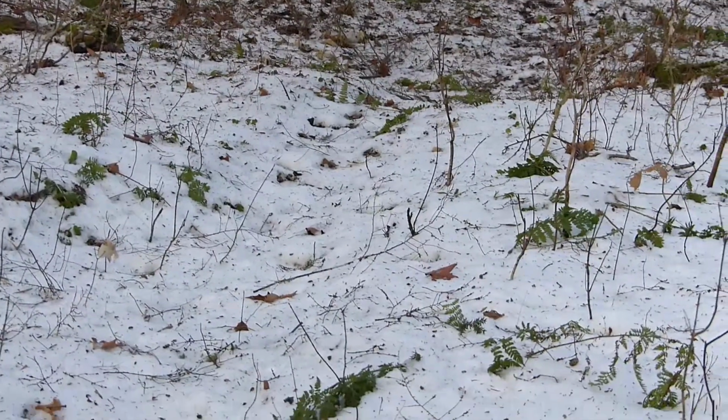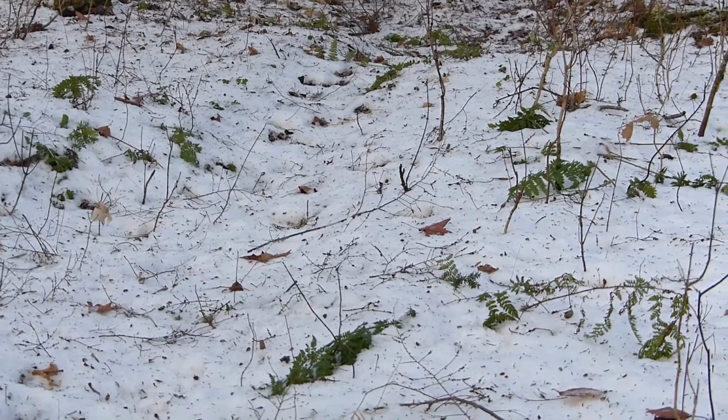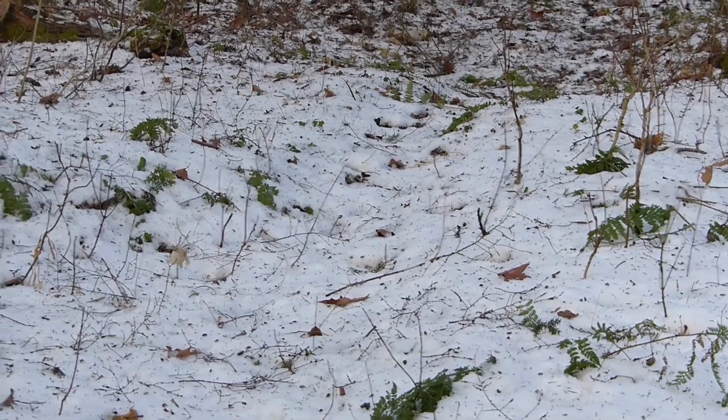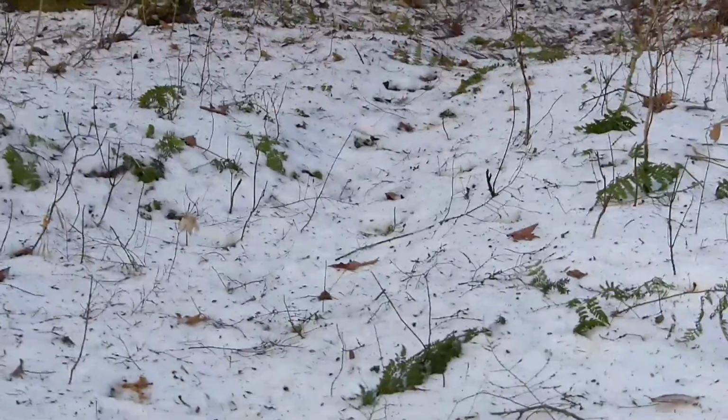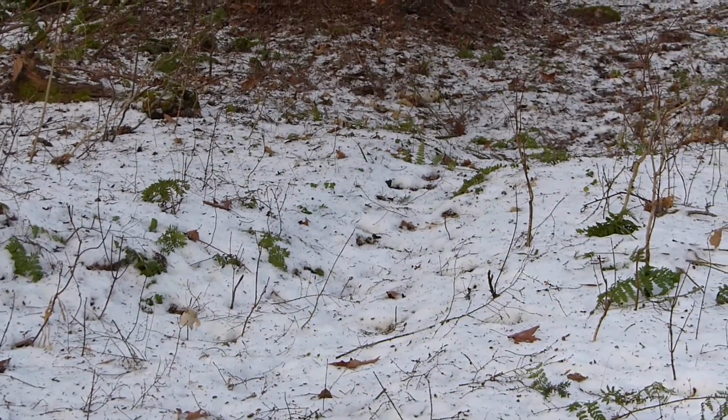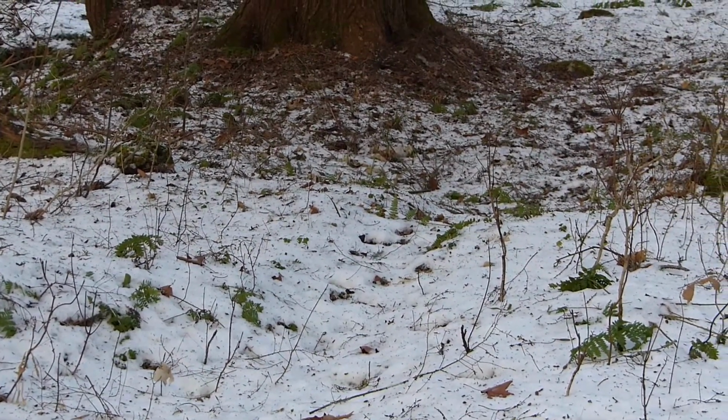This is a deer trail. There's wolf track on it, fox track, and it's pretty hard to discern right now. It's simply because the snow isn't conducive to seeing the tracks as clear as they could be.